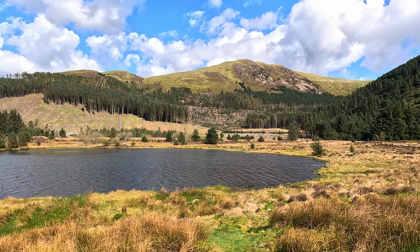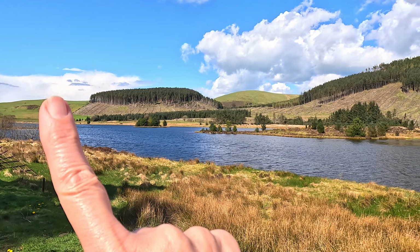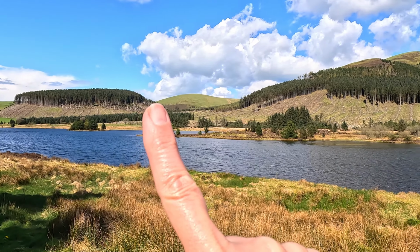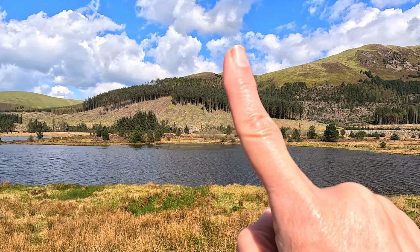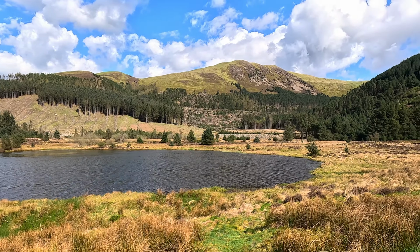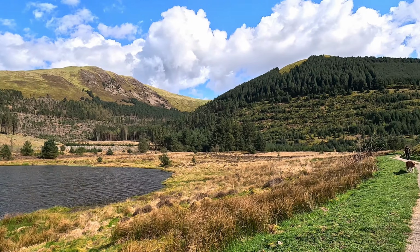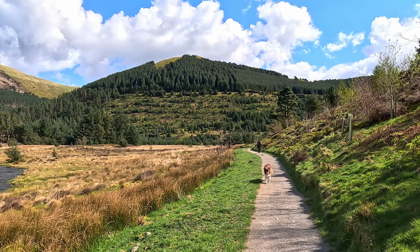So there's Blake Fell. So yeah, you can see the route. We went on the far side, around that hill there, up onto the forest track, onto Sharp Knott, onto Blake Fell, and that's Lopen you can see there. We come down through them trees.